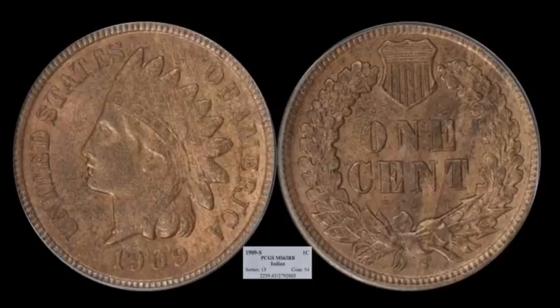So a lot of these did circulate. A lot of what your typical grade is of this particular Indian head seems to be that VF level. VF 20s, VF 25s kind of grow on trees. But when they get into mid-state condition, that's where the rarity lies a little bit here.